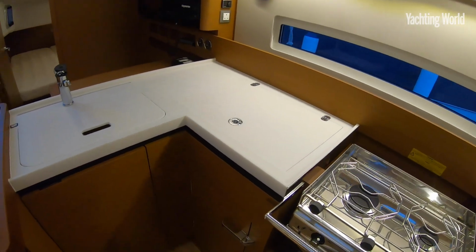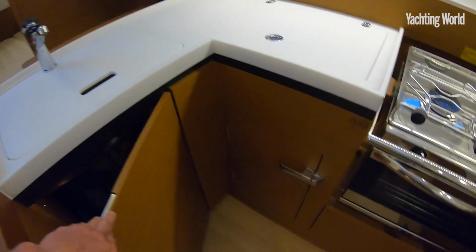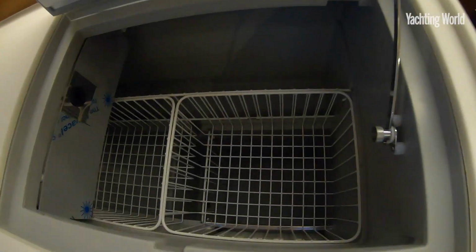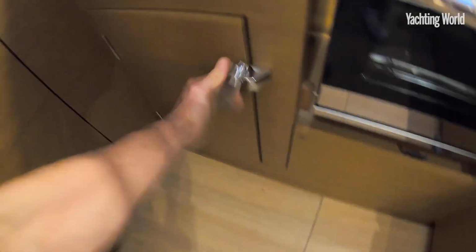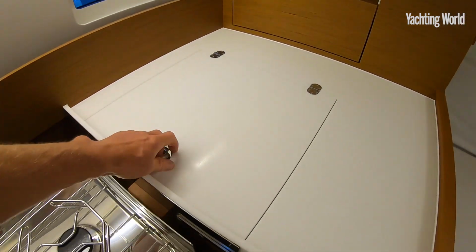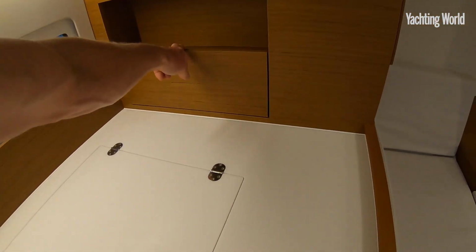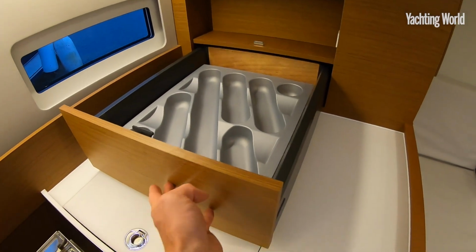So double sink below here, bin below, and excellent deep cold stowage there. There's a front opening section to it as well, and then more stowage in this lift top here. That's what I mean, a bit more home from home. It's got a proper cutlery drawer section to it, soft closing drawer.